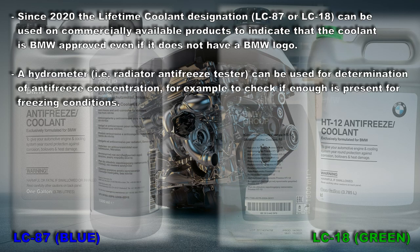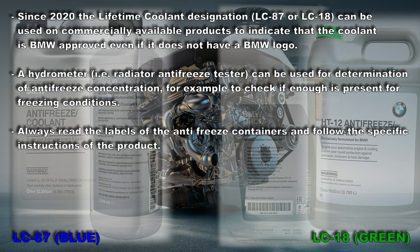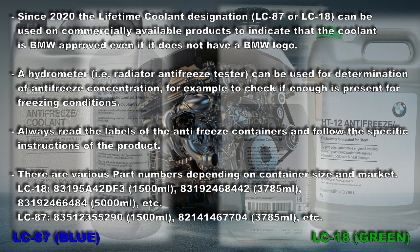A hydrometer, that is radiator antifreeze tester, can be used for determination of antifreeze concentration, for example, to check if enough is present for freezing conditions. Always read the labels of the antifreeze containers and follow the specific instructions of the product. There are various part numbers depending on container size and market.